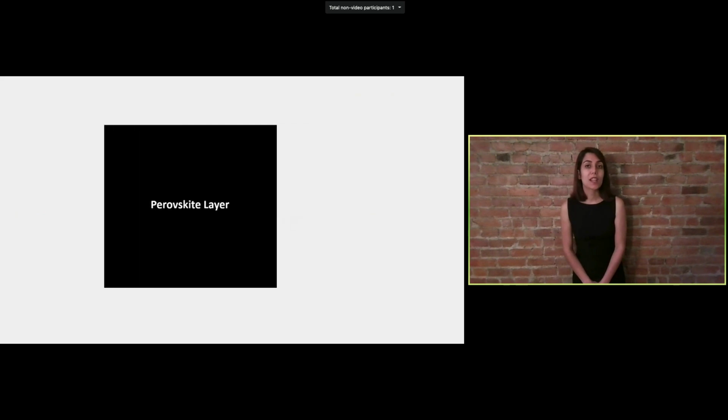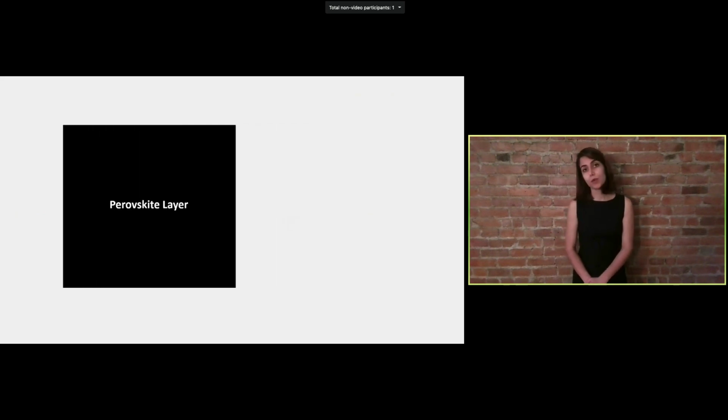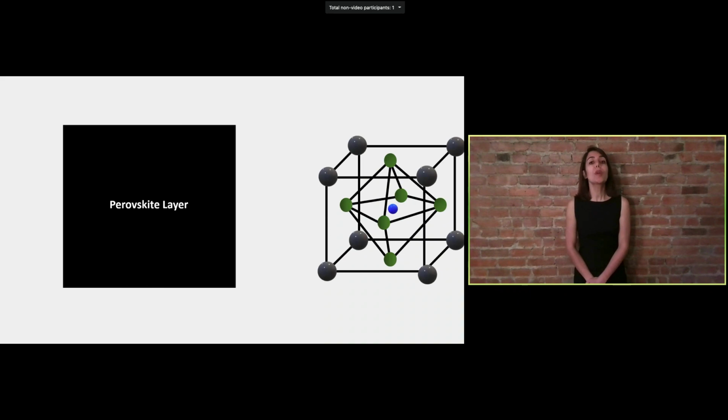So far, we understand that these solar cells get their name from their absorber layer. And now the question is, where does the absorber layer get its name from? Perovskite is the name of a crystal structure, or in other words, how the elements line up with respect to each other on the atomic level.